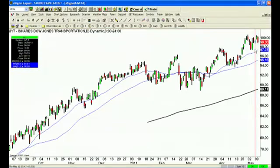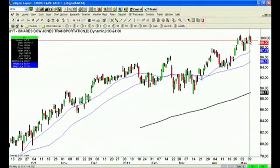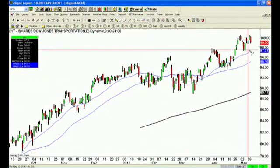And the transportation index, also sort of a really good barometer for the whole health of the market, kind of iffy. I mean, up almost 2% for the quarter. Not that great, but not that bad. Let's take a quick look here. What's that, IYT? Yep, IYT. First down day yesterday. It is also above the 21-day.